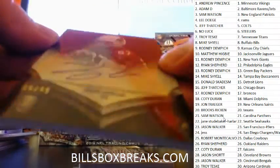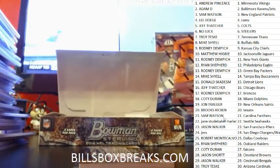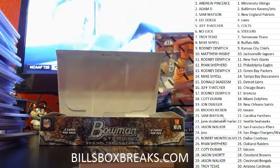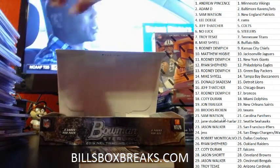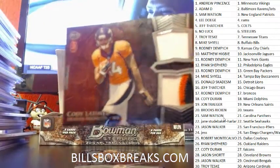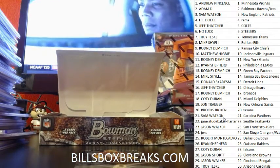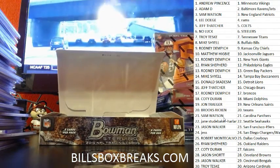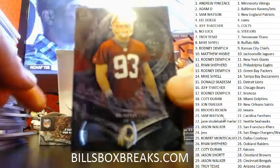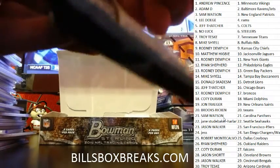And Troy Niklas for the Cardinals out of 99. Indeed. Cardinals snagging some hits on this one. And Cody Latimer for the Broncos. And Trent Murphy for the Skins. Pack number 3 out of box number 4.